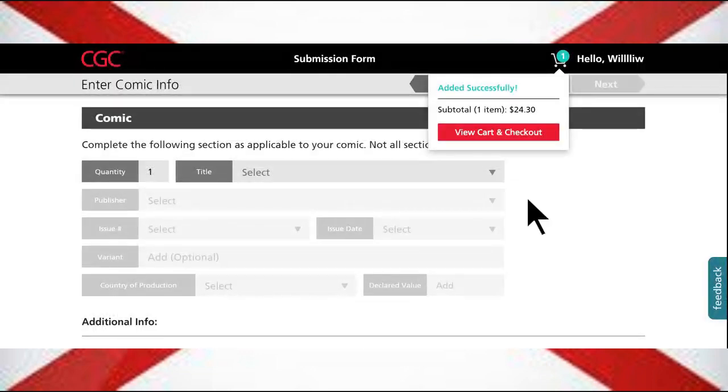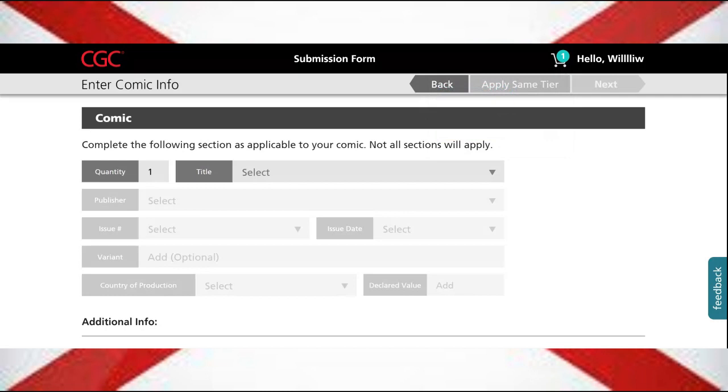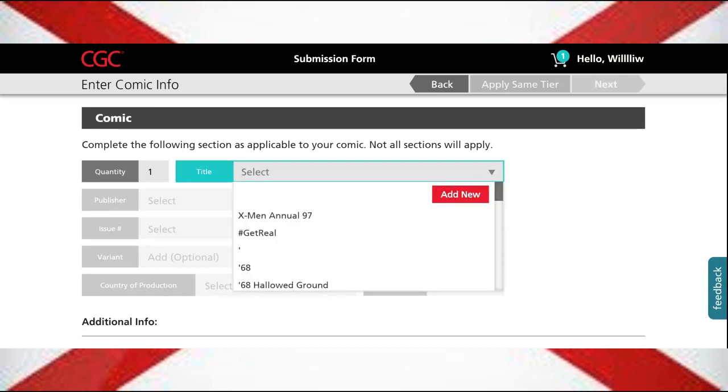And then it brings you back to the next item that you want to put in. So we have our Spectre number 3. It is gone, logged in. Next book up, we have Fantastic Four.